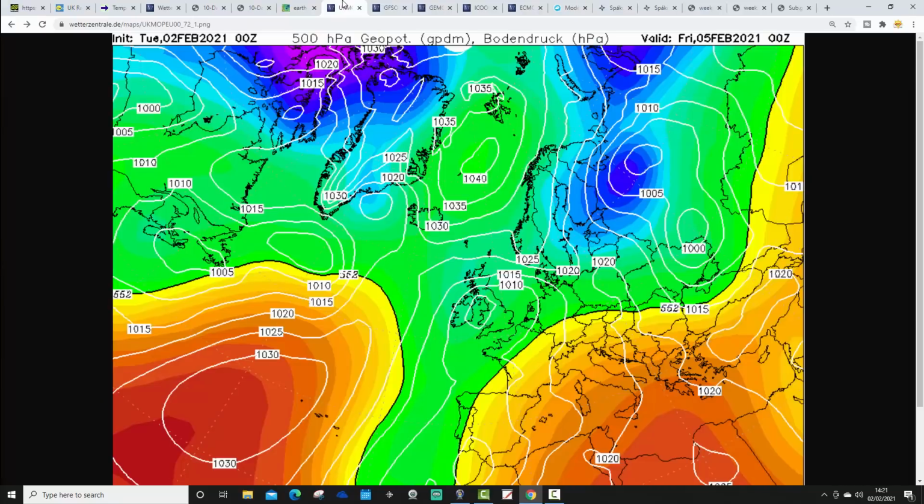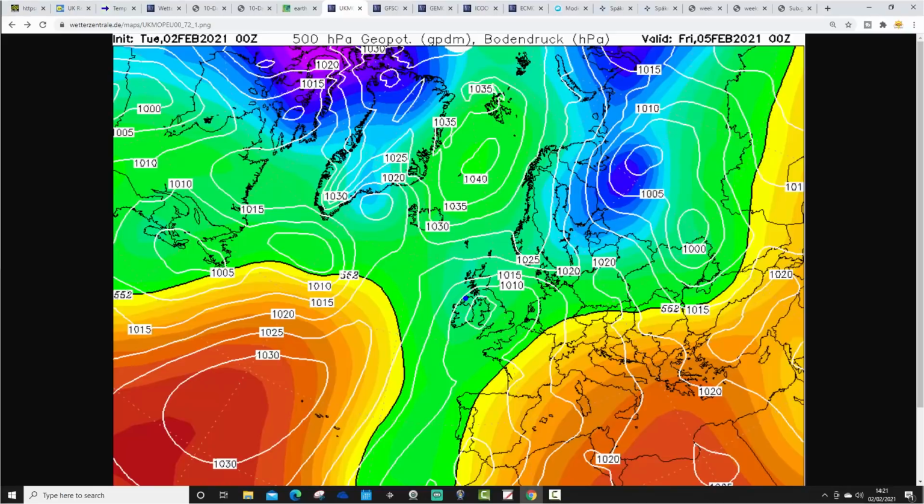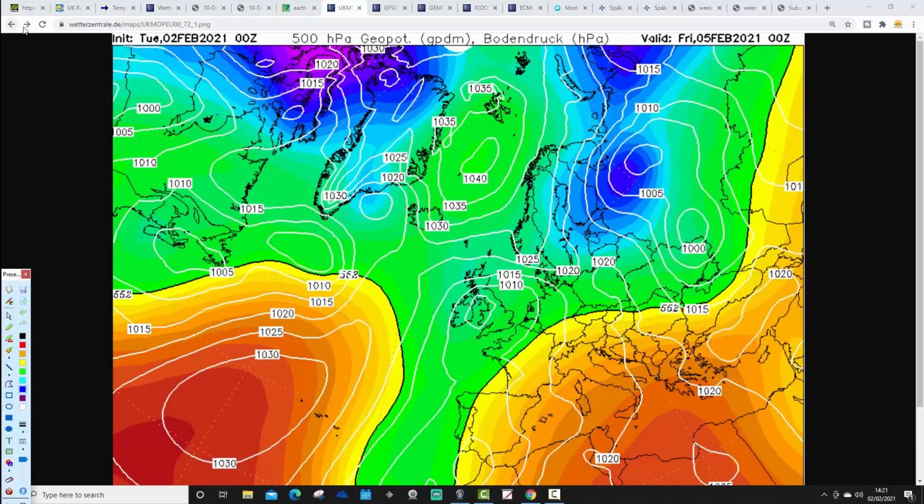Right, so let's go through these generic charts then. These are all important. This is how the UK Met is looking for Friday. This is our trigger low. Been talking about this a lot in the videos lately. Got to get the trigger low south. Really want to take that down to Biscay to get wind into the east. Let's see what the UK Met does with the trigger low.